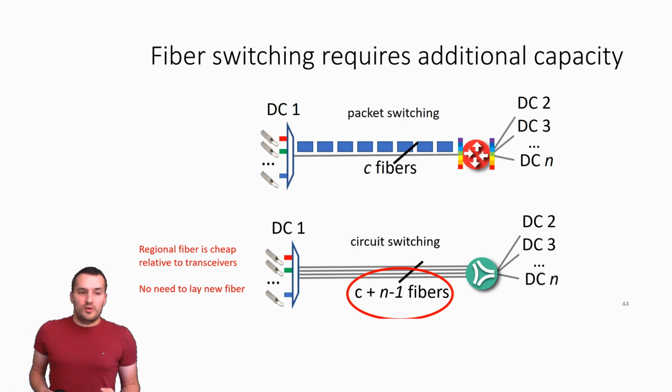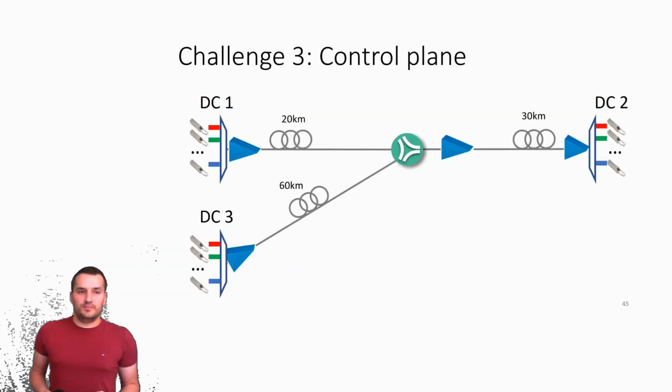Also note that the fiber overhead does not require laying new fiber ducts in the metro area. Existing fiber ducts usually carry hundreds of fibers, with many of them being currently unused.